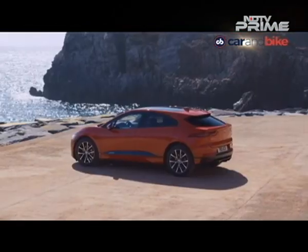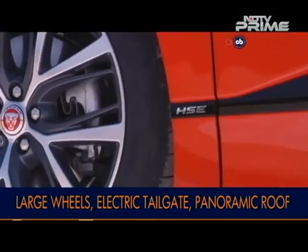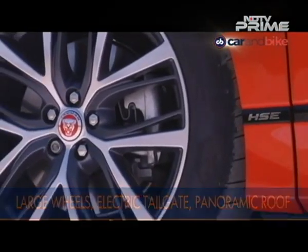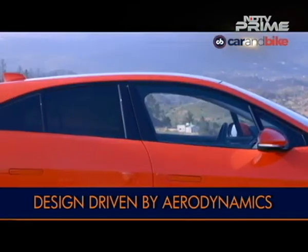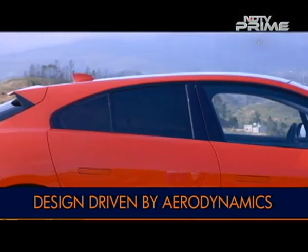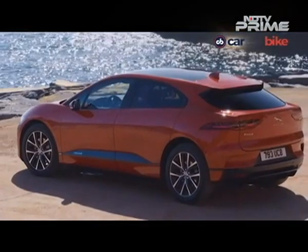The standout design element for me is those big wheels that are almost exaggeratedly large, and they really help balance out the stubby design rather beautifully. The rear is the polarizing bit, as aerodynamics have meant a straight tailgate. The lights at the back are lovely though.